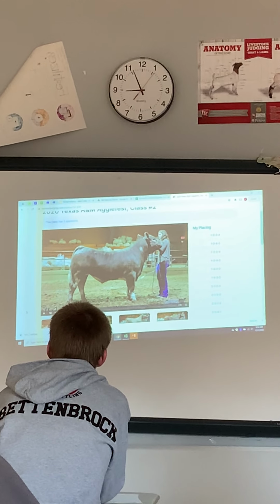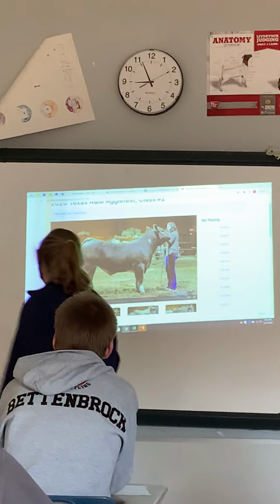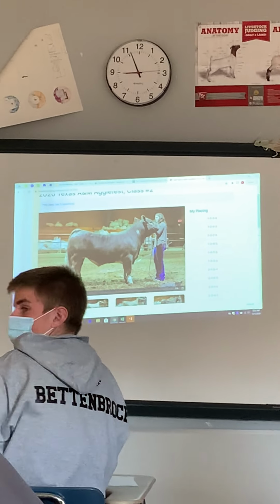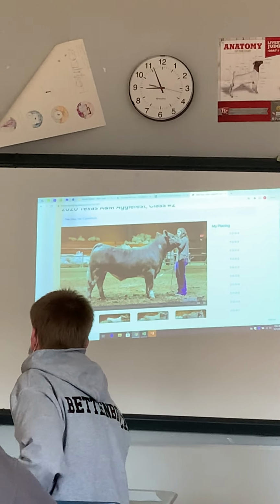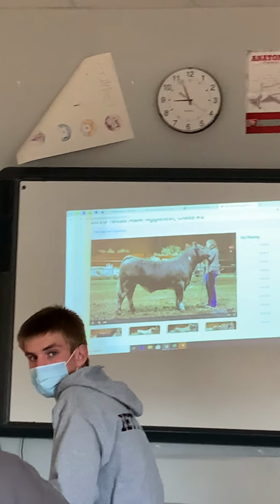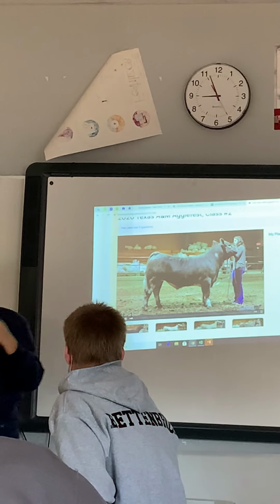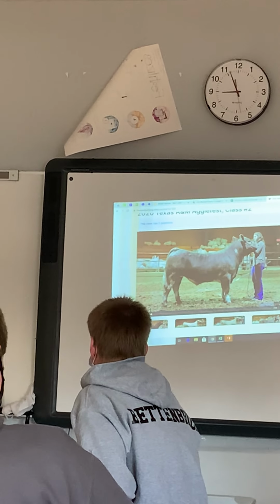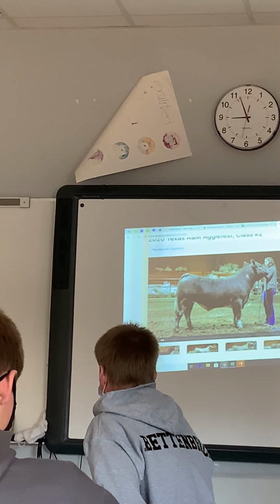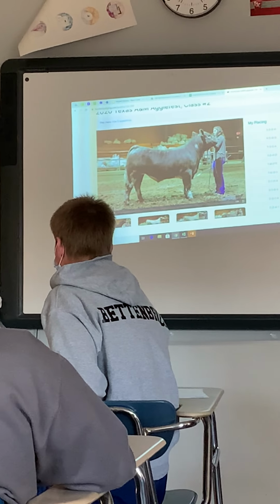Does anybody have an idea of what we identify this one as? Reese, what color is he? What color would you identify him as? Dark brown. Great job, Reese. And if you didn't notice, he also has an ear tag in his left ear. Another ID. If you can read the tag, that's even better. Sorry, I can't spell, guys.